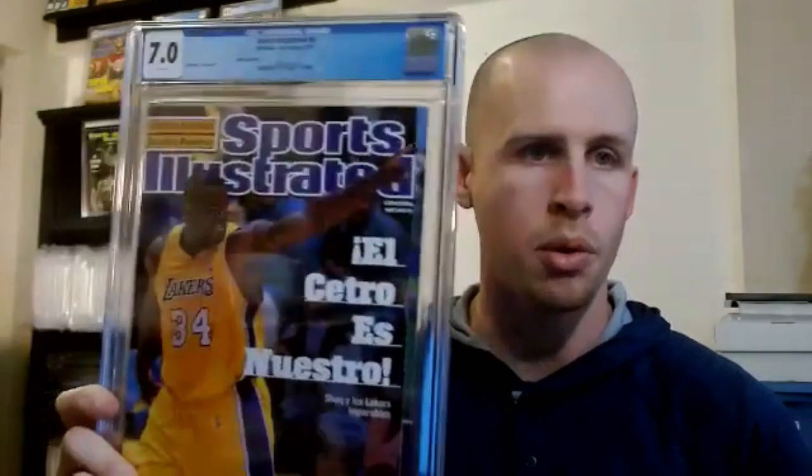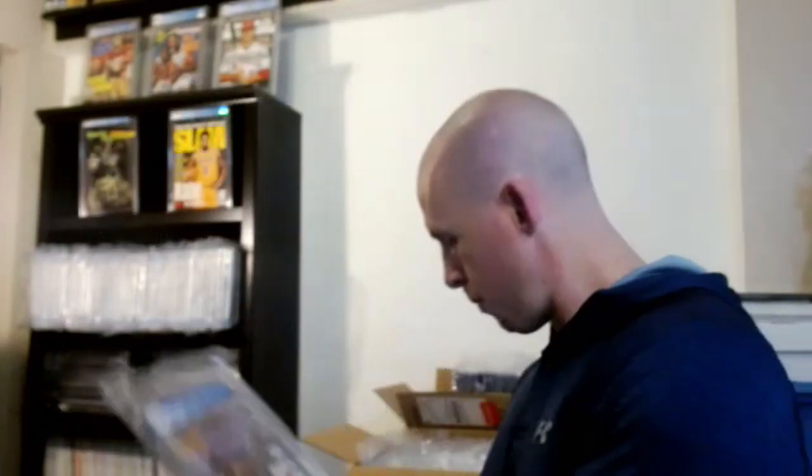Really cool. I mean, I used to be a big Lakers fan. I'm not anymore, but Kobe was my guy. And basically from 96 until Kobe retired, I was a big time Lakers fan. So I loved Shaq, and I definitely love this cover, and I'll be keeping this one. Pretty cool. All right, moving on. We got a few more SI Mexicos.